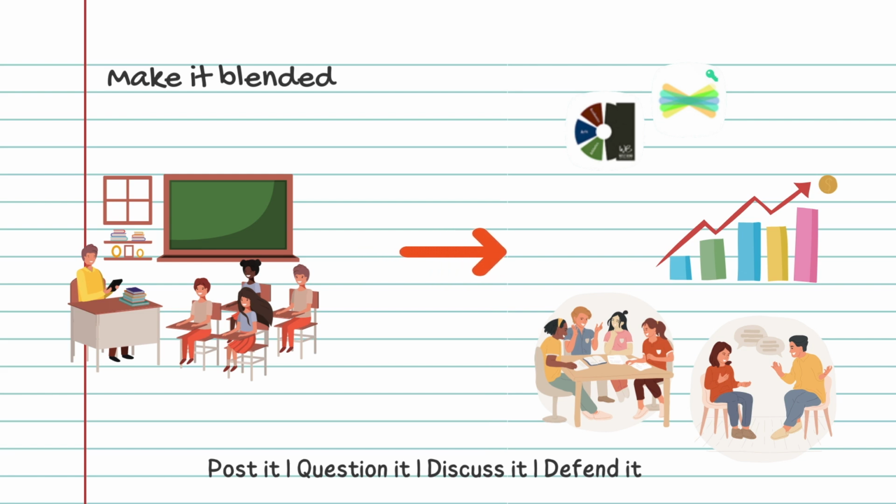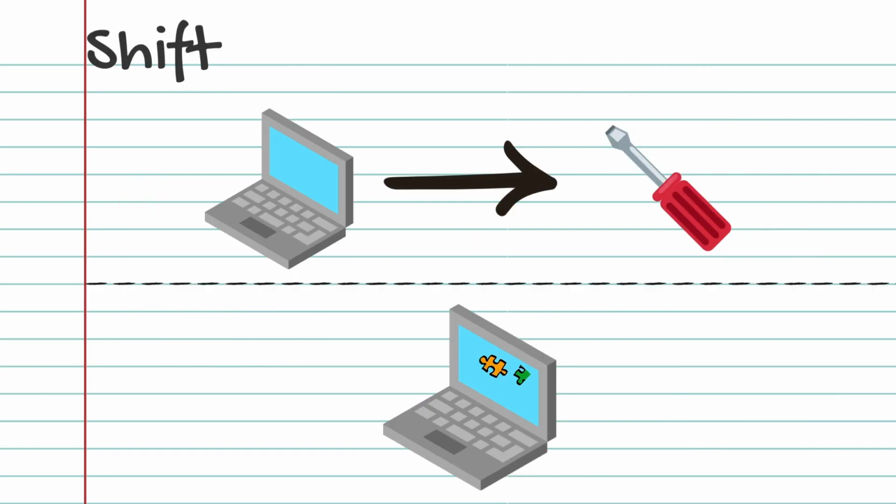If the teacher takes the data from the formative assessment and then posts information in an online discussion, asks thought-provoking questions, and requires students to defend their thinking, then that shifts the activity to a blended arena. The interaction has now switched from teacher to student to student to student. In the example, the use of technology transitioned from being a great tool to being an integral part of the learning and teaching process. Let's look at another.